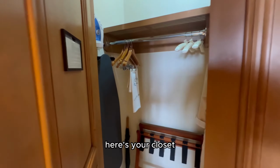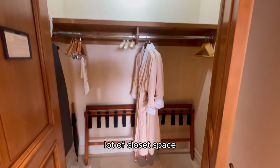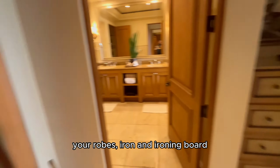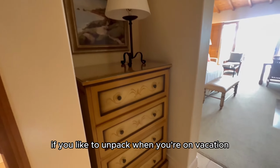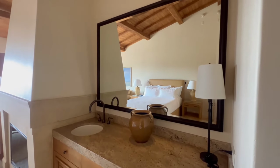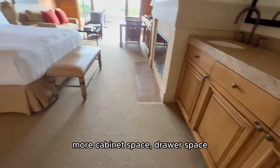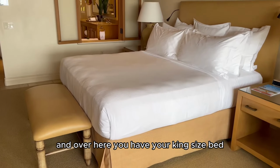Here's your closet, huge closet, dual doors, a lot of closet space, your robes, ironing board, iron. You have dresser drawers over here. If you like to unpack when you're on vacation, put all your things in the drawers. You have a sink over here, nice sized mirror, more cabinet space, drawer space. And over here, you have your king size bed.